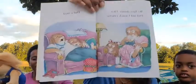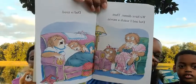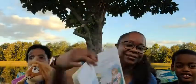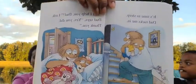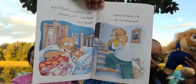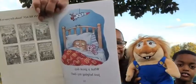We have dinner. Then Dad and I watch a movie. Dad is tired. Look at that. They fell asleep on the couch. Dad is tired. Very tired. It's time to sleep. Dad tucks me in. Did I help you, Dad? I ask. Dad says, yes, you did. Thank you. And what a great day just helping my dad.